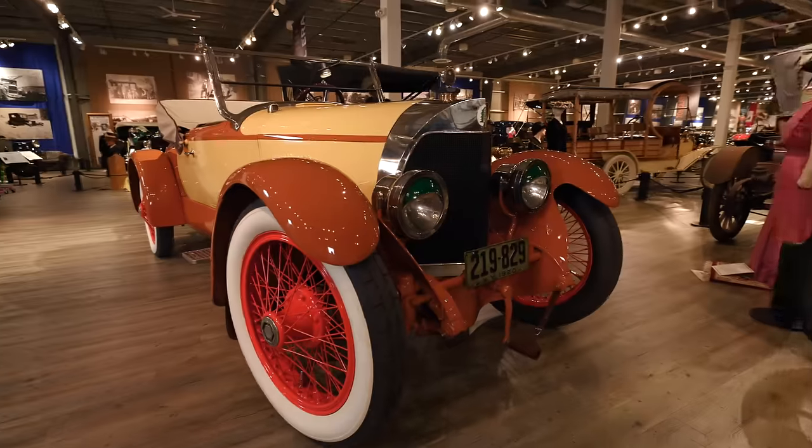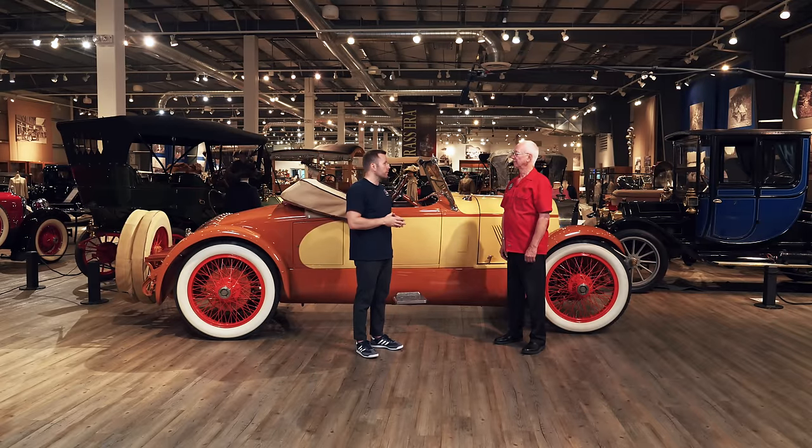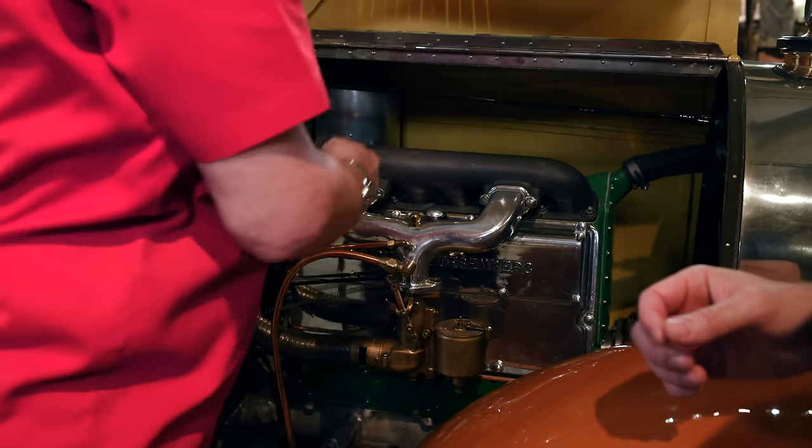They did indeed. So what's really impressive to me about this car is the power plant, the heart of this vehicle. What do you know about the engine itself? The engine in this car was made by Rochester under license, basically. They bought the manufacturing rights of the Duesenberg engine and it became the Rochester Duesenberg. Let's take a look at the engine. Wow. There it is in all its green glory.